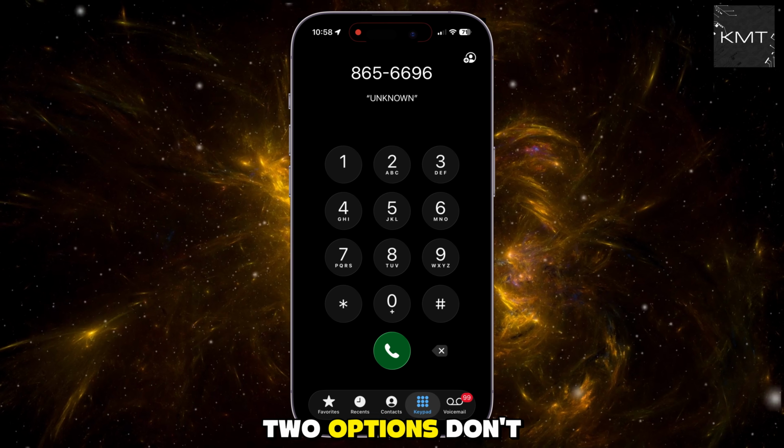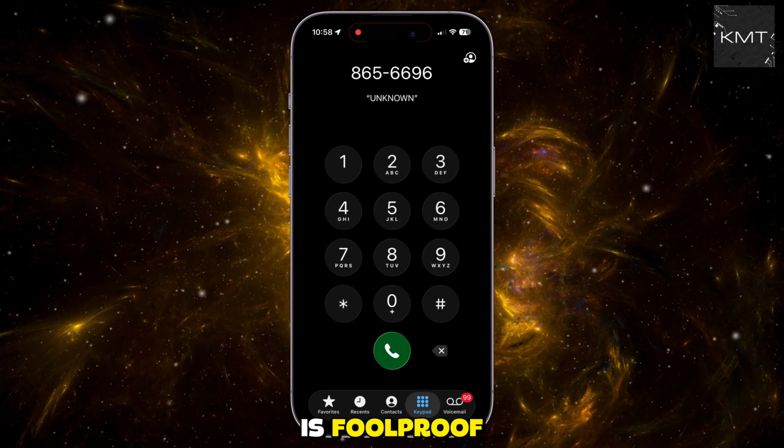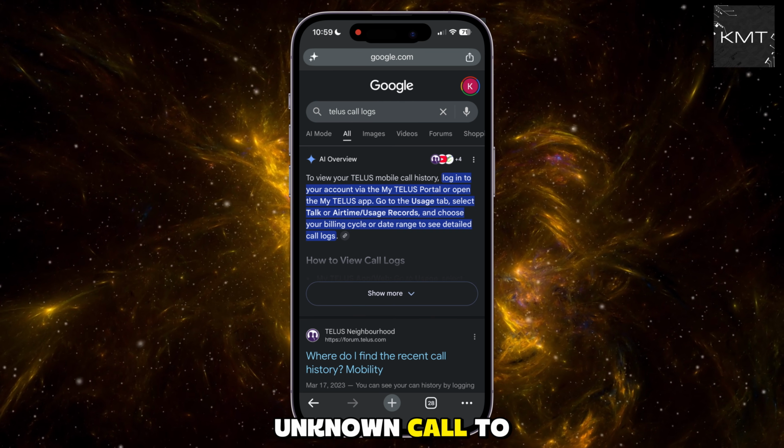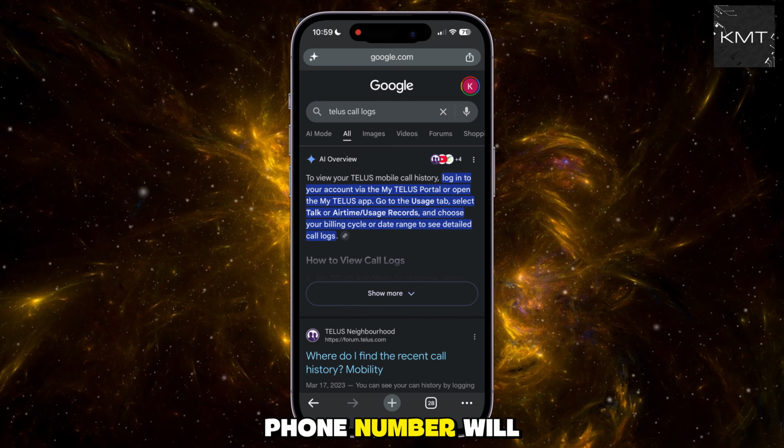If those first 2 options don't work, this third one is foolproof. Log into your carrier account and access your call history. Just match the time of the unknown call to your log, and their actual phone number will be fully exposed.